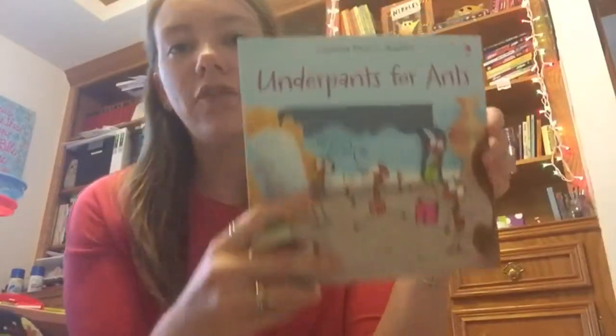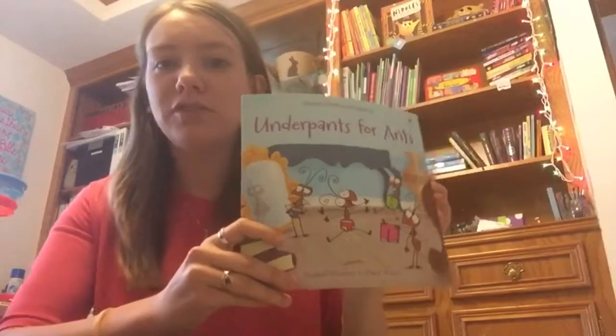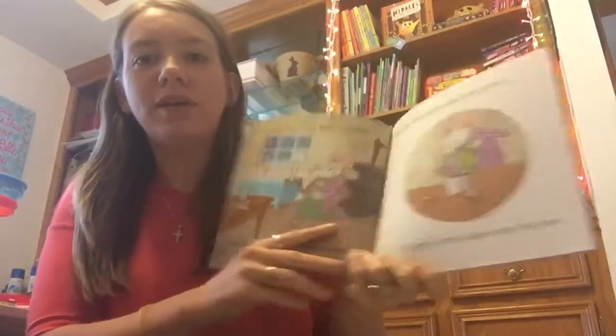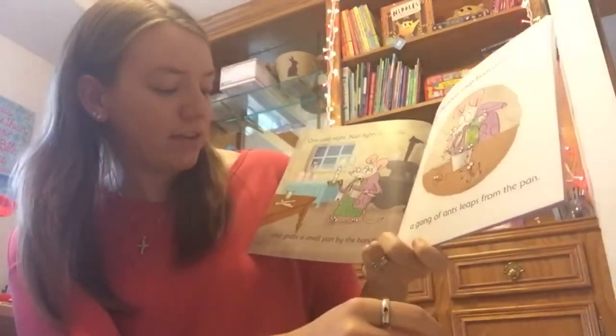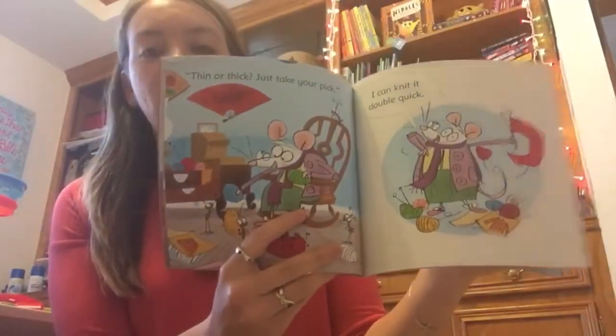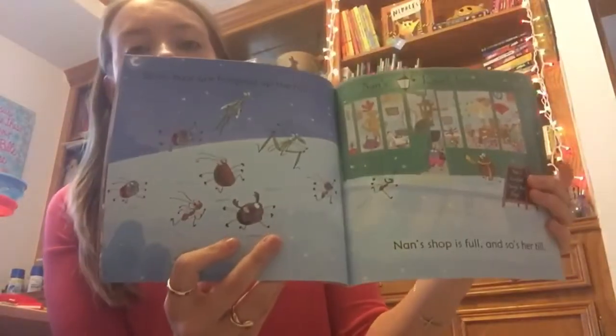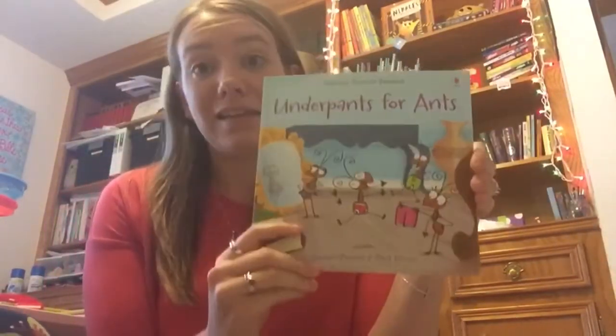Next, we have a phonics reader. This is Underpants for Ants, which is one of my personal favorites in the series. And basically, it's rhyming text, a good way to introduce reading to your children. So one cold night, Nan lights a candle and grabs a small pen by the handle. So on each page, it rhymes and helps children develop those reading skills and vocabulary. And it has cute little illustrations as well. And every one of our phonics readers are only $6.99. You can buy them as a set or individually.